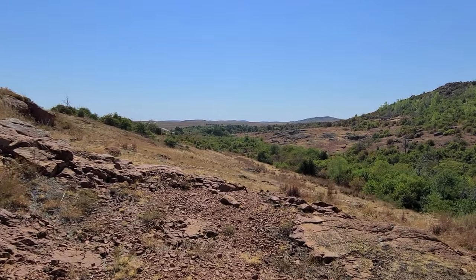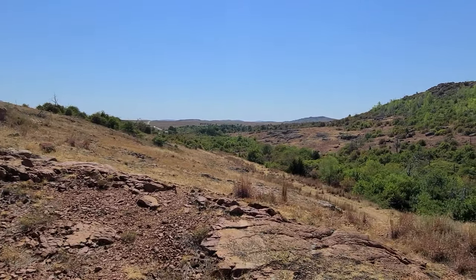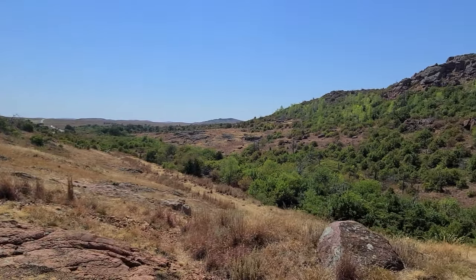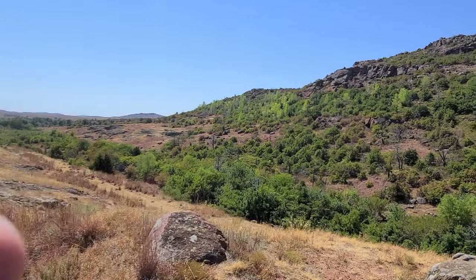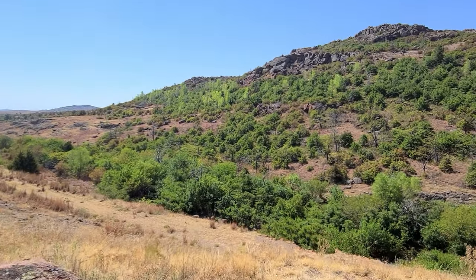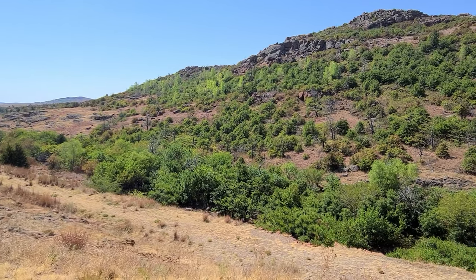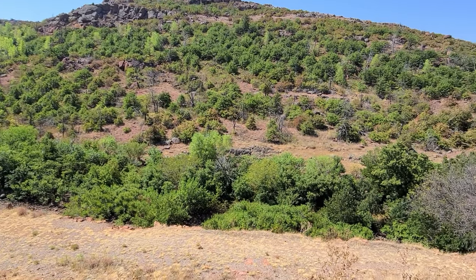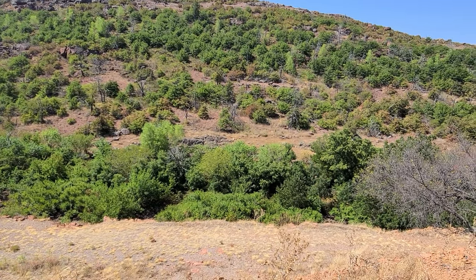If you're ever in Oklahoma, this is a cool place that you really do need to come and explore. Now there's a lot of hiking, there's even a lot of wind and cliff climbing and stuff like that. That goes way down there.